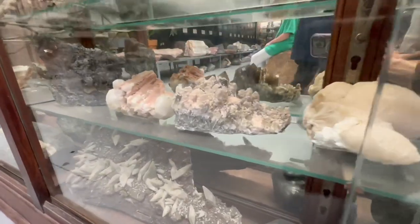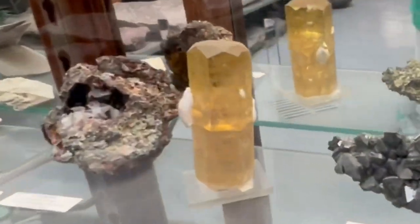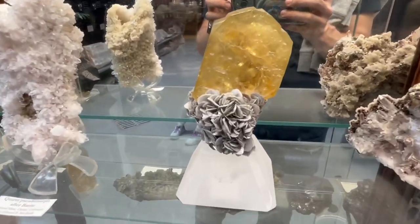Seriously, the tour takes 2 hours, and the first hour you spend looking at all the minerals here, and the second hour you go into the mine. And it flew by. It didn't even feel like an hour in here. I did not get to see everything, and I definitely did not show you near everything.